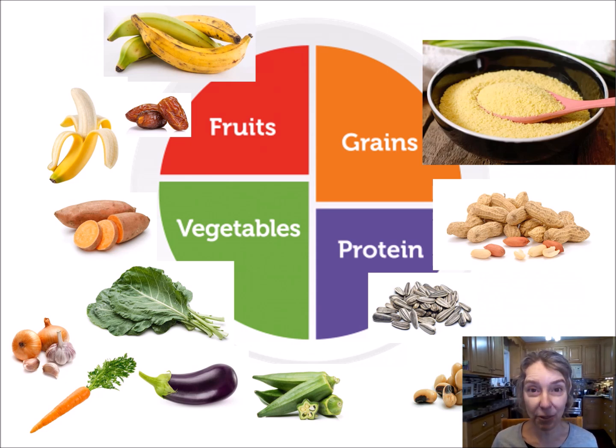And we even have fruits in this stew. So we've got our bananas, our plantains, and some dates. So we have 4 food groups represented. All right, let's get cooking.